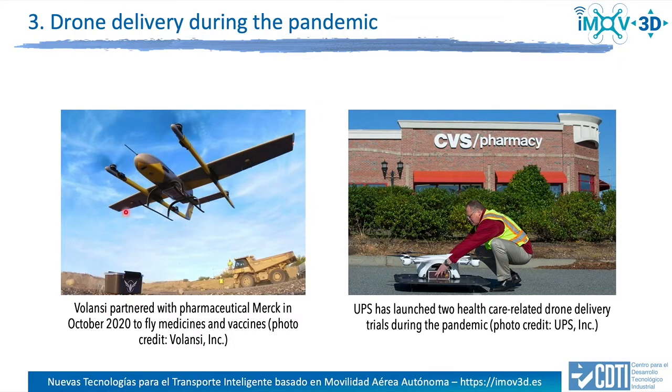Also, Volansi, a San Francisco-based startup, partnered with pharmaceutical giant Merck in October 2020 to fly medicines and vaccines from a Merck manufacturing facility in North Carolina to a nearby health clinic with unmanned autonomous drones. And on the right, UPS has launched healthcare-related trials during the pandemic to deliver prescription medication from a nearby CVS in Florida with a Matternet M2 drone, and also to offer fast shipping of time-sensitive medical supplies in North Carolina.